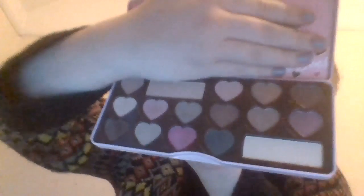Next is the ever famous and ever wonderful Too Faced Chocolate Bar palette, which I absolutely love. I mean, look at the colours in that bad boy. They are beautiful, and it smells like chocolate, as I'm sure you've heard everybody say about it. And one final palette, and it is the Makeup Revolution Essential Mattes palette.